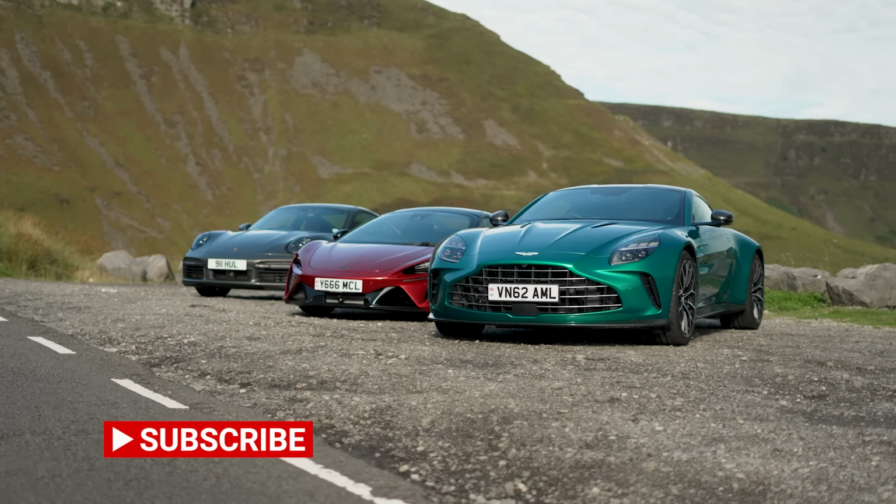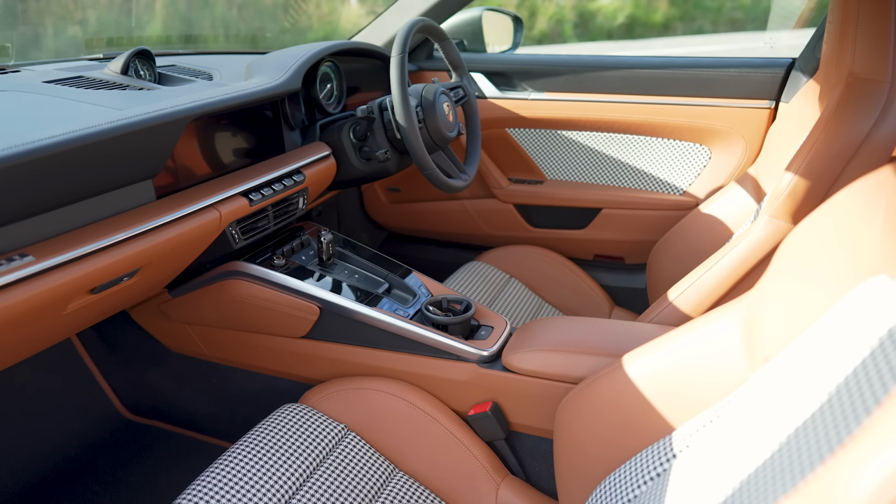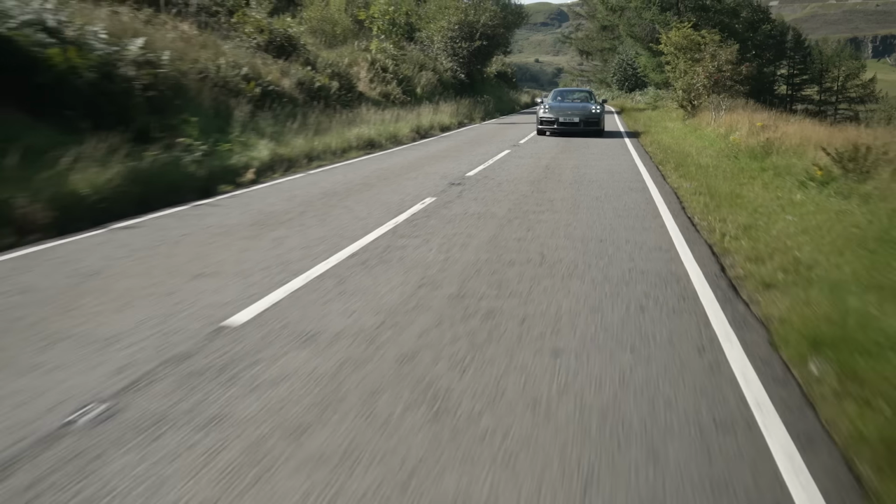The 911 Turbo S is the most familiar car here and due to be replaced very soon. It's the most practical, usable car in the class with small rear seats and four-wheel drive, but that won't be enough to earn it victory. No, it'll need to be thrilling to drive as well.